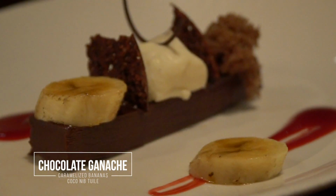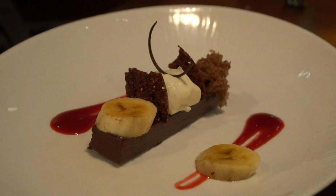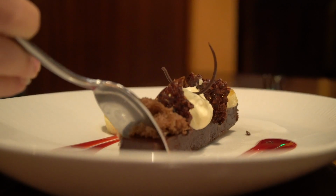For dessert, Josh and I got to share the chocolate ganache. It comes with caramelized bananas and a cocoa nib tuile. Smells so chocolatey. If you have ever been to Hershey Park and have gone through the chocolate factory, this right here is exactly what it smells like.